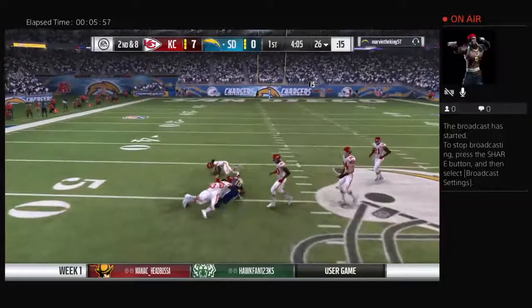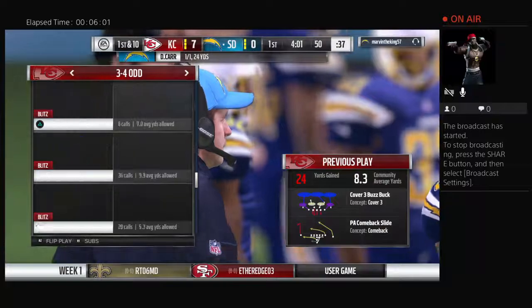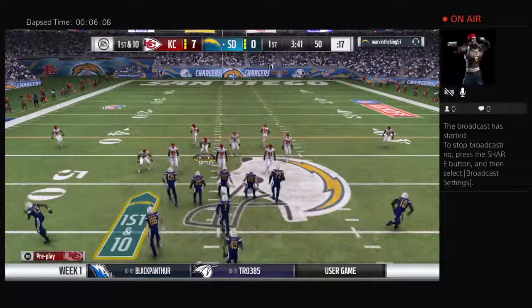To throw his car. And Bryant's got it over the middle. And he's brought down after a good gain. That one goes for 24 yards. So there on that play, offensively, they ran the crossing route. Defense was in zone coverage.